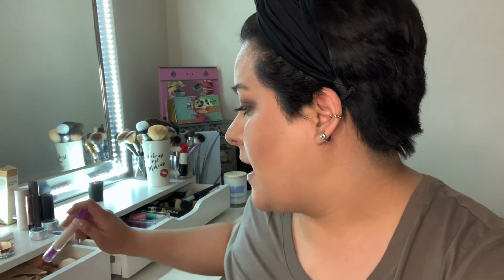So that is the finished look. Again, like I said, I do enjoy using this foundation. I really do like this foundation a lot. Same thing with the Glow One. I don't use it every day, but I do use it every so often. It just adds a little bit extra glow on your skin.